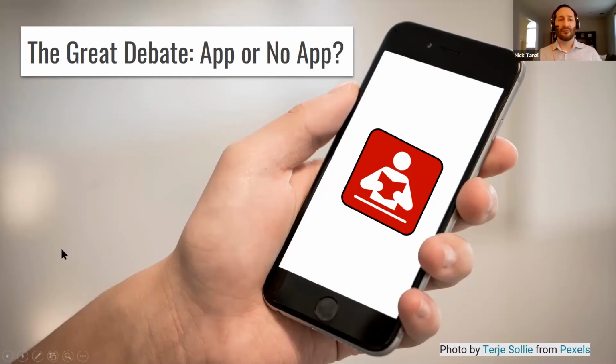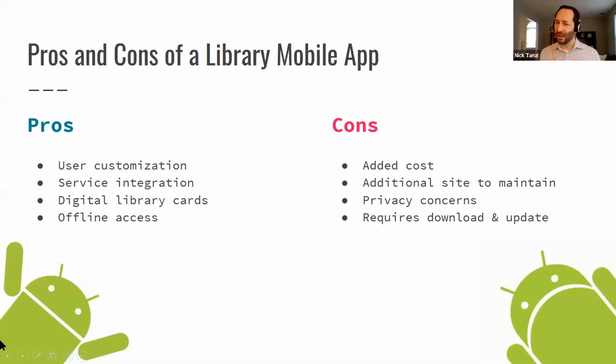So functionally, do I need an app? Don't I need an app? Answer is it depends. So the pros and cons of a library app. The pros, and this is ideal, okay? You can get an app that's really terrible. It doesn't check off a lot of boxes, but a good app has user customization. I can configure the app maybe to show the things I want to see, to highlight the services. Maybe I can reorder things. It has user customization. Most importantly, it has service integration.